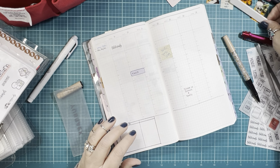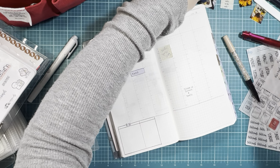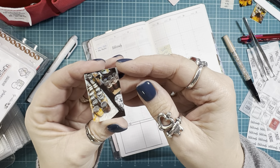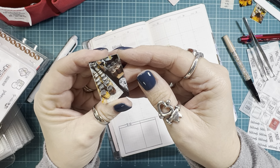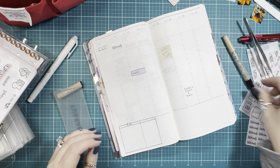If you can see, I actually printed some little pictures to put in there. I think I had almost 30 jars between quarts and pints.